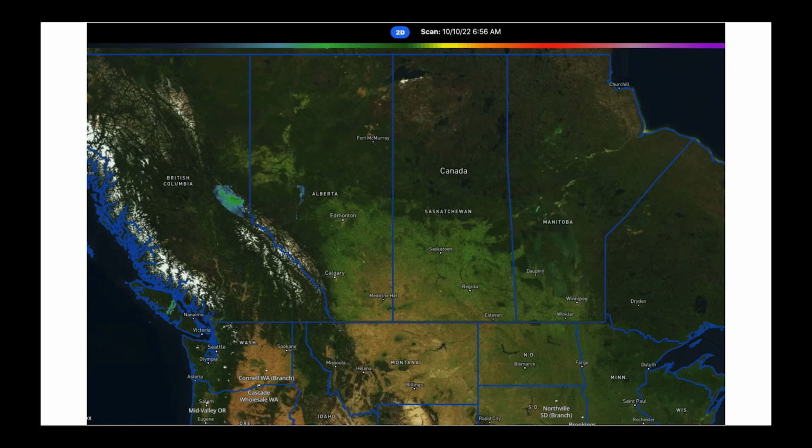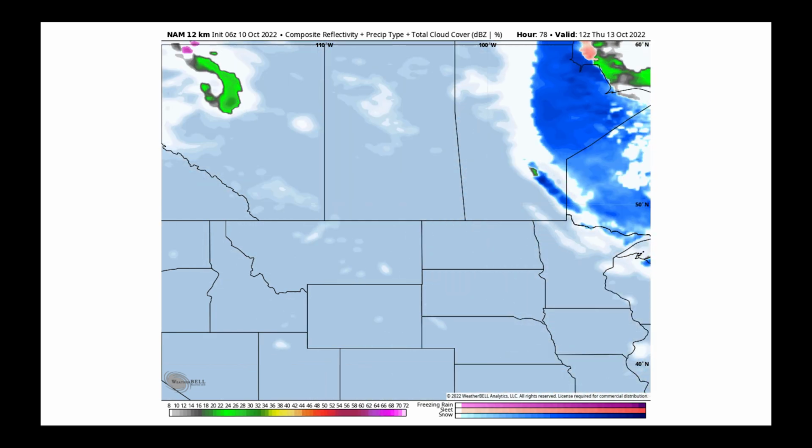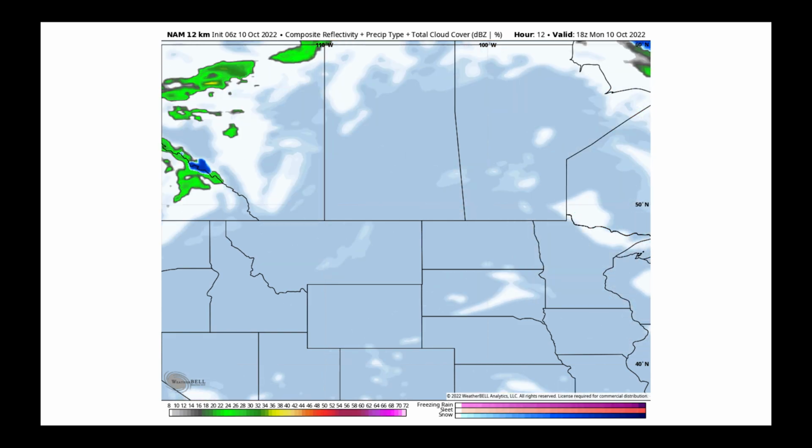Not a lot in the way of precipitation with this one. There's some light precipitation showing up across the west. We'll see some light showers, maybe even a few flurries in some areas over the next 48 to 72 hours. Here's what that looks like as this front sweeps through. Again, another moisture-starved area of low pressure, sweeping through rather quickly. Not a lot to work with.